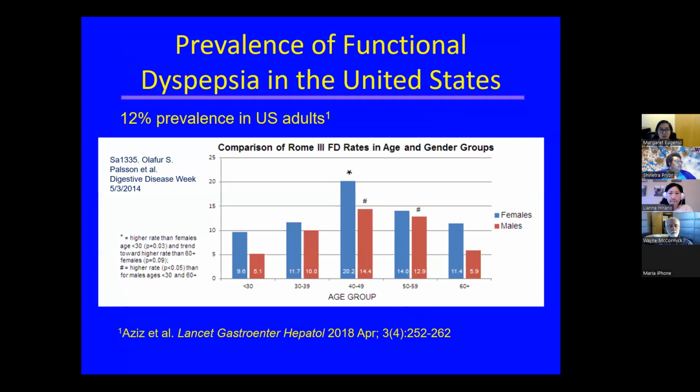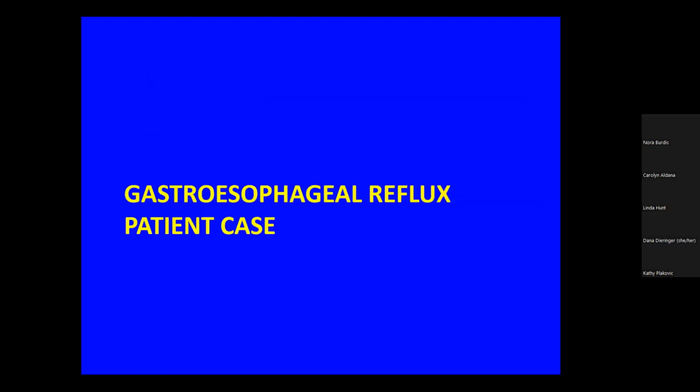And so then the other thing is functional dyspepsia, so epigastric pain. In the United States, it's about 12% of the population in adults. And you can see it kind of peaks in the 40 to 49-year-old patients. So that's something you can keep in mind in clinic: oh, hey, look, you could develop functional dyspepsia. We don't know exactly why it peaks in the 40 to 49-year-olds, but we know that that is there. And so as we look at that, now let's start going into the cases.